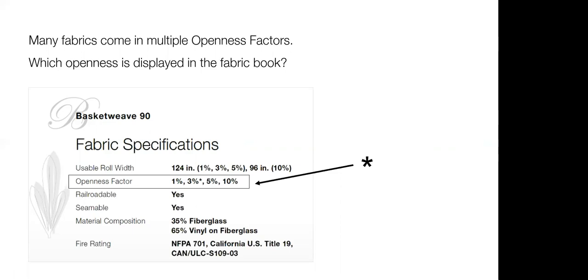So I can actually hold that thing up. It's kind of awkward, but hold that fabric up, have the client look through it and say, this is the 3% openness. I can give you a denser option, 1% for more privacy, more protection, or we can go sheer, or we can go up to a 10% for a lot more view and a lot more light to come in. What do you think of this one? Do you like the 3% or do you want to go in one direction or the other? So that's a really helpful element of what's in this book.